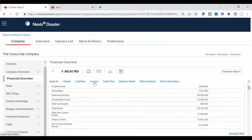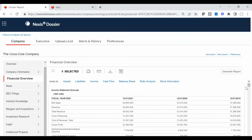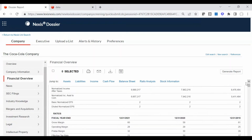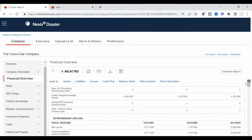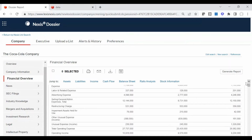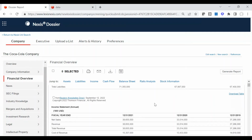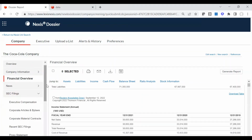Let's go to income. Because sometimes I'm just trying to make sure, so once again, what did I tell you? A great source I like for the financial information. That's where they're pulling this information from. Sometimes you may see an additional option that says older data so that you can get additional financial information. Once again, SEC filings. But let's go back to do a new search.